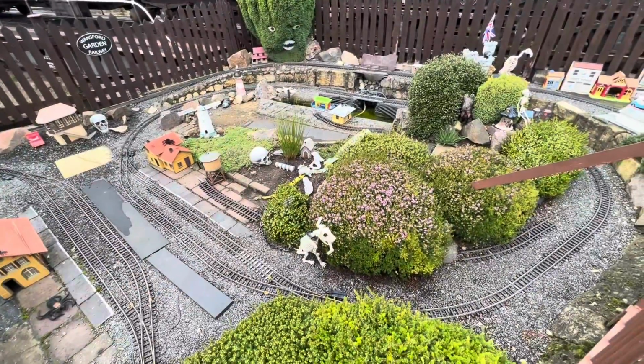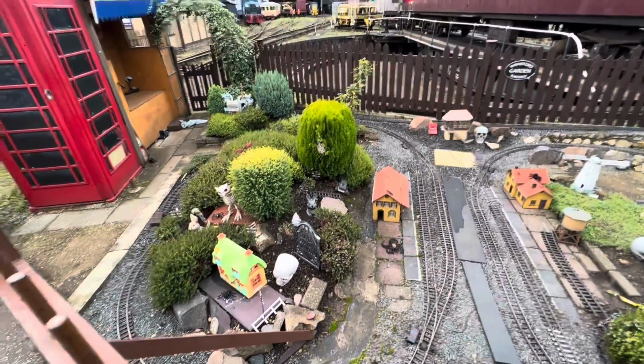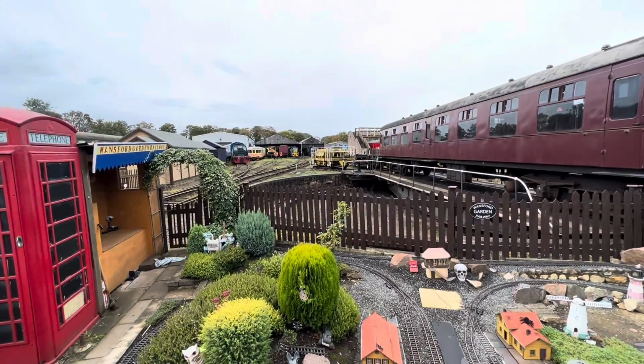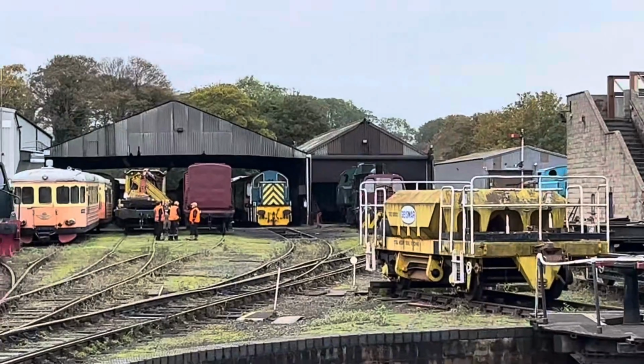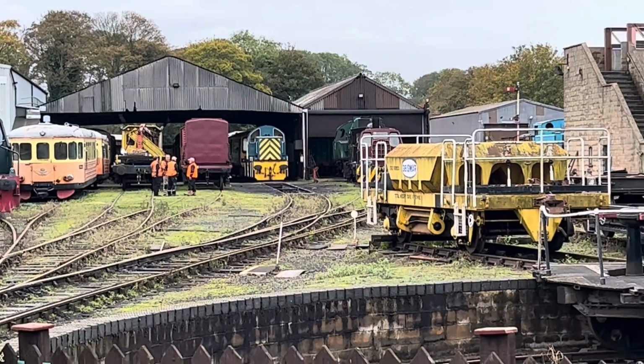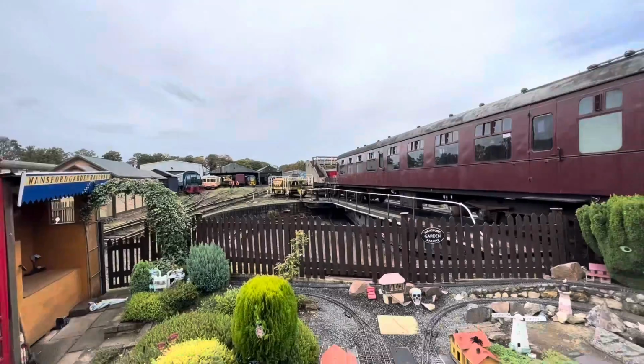Bit of garden railway goodness. It's always nice to see that. They've got a ride on railway as well just outside. But here, see you at the distance, you've got the fantastic engine shed over there. It'd be amazing to have a look around there. But we're going to see if there's any locos running. And that should be good. Been here a few times.